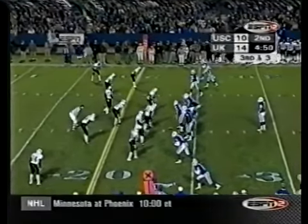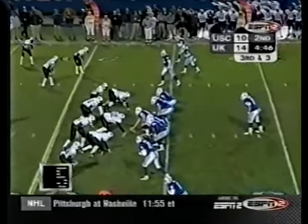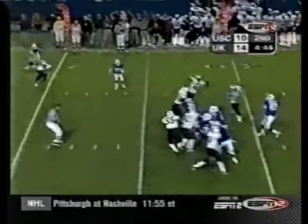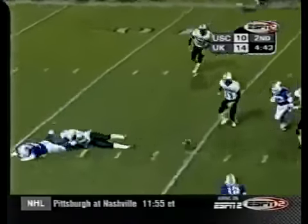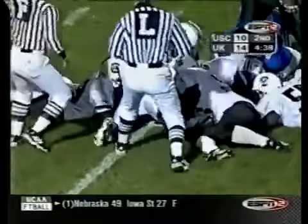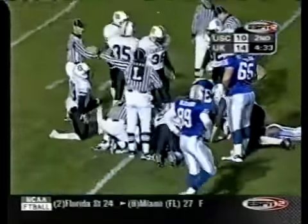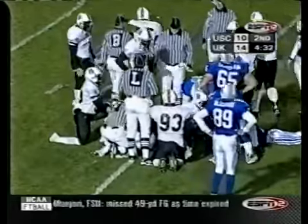Now Lorenzen surveying left and right. Has everybody where he wants them. Their clock winding down. Fires it over the middle. Caught and then fumbled by Derek Smith. And they will rule it a catch and a fumble. No ruling yet on the recovery at the 10-yard line. Looks like they got it back. They did.